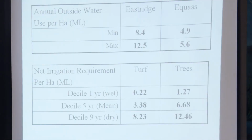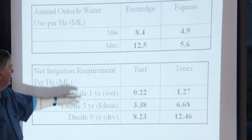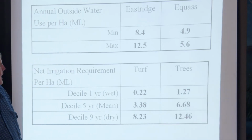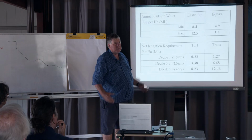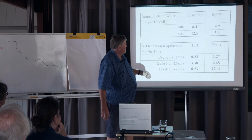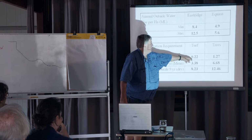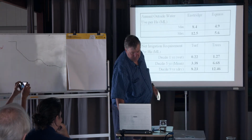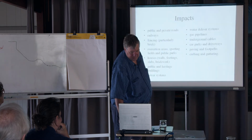Water use in towns, in an urban sense, East Ridge is some of the smaller parts of town. Equus is a bigger town, so this is the maximum, 12.5 megs per hectare is the average for those blocks. So a lot of water being used. And what do you actually need in a wet year? 0.2. So we're trying to just explain.